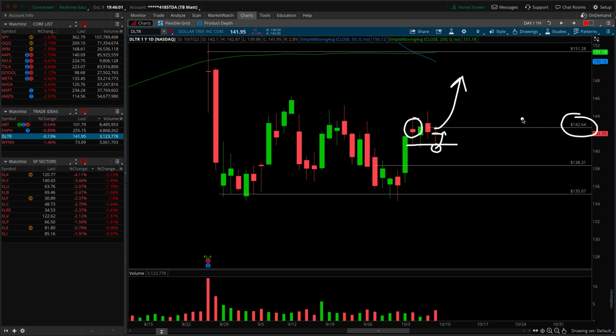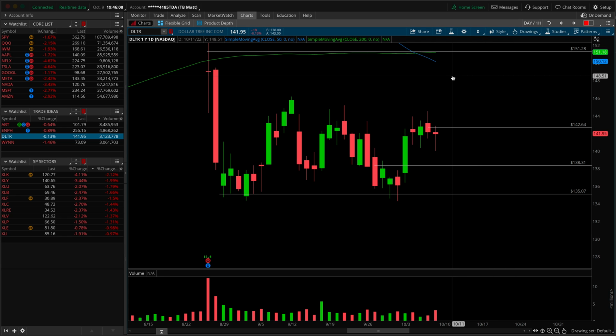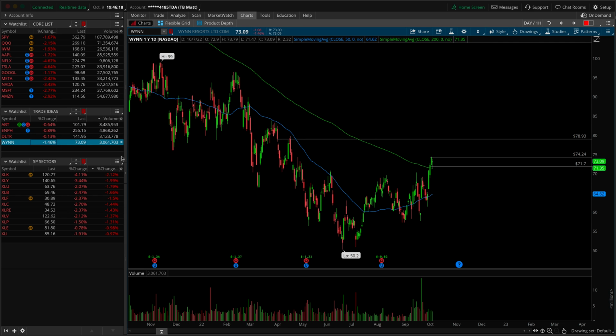Breaking out up and over 142.64 ideally gets us closer to this intraday level from here at 151.82. That's also your 200 SMA and 50 SMA overhead. Risk reward seems reasonable, long over the highs, target up here, stop somewhere underneath an intraday pattern that forms Monday, Tuesday, Wednesday.